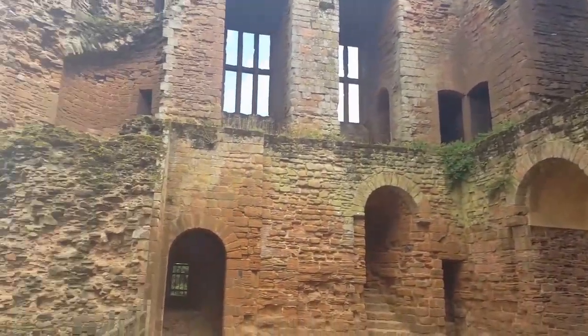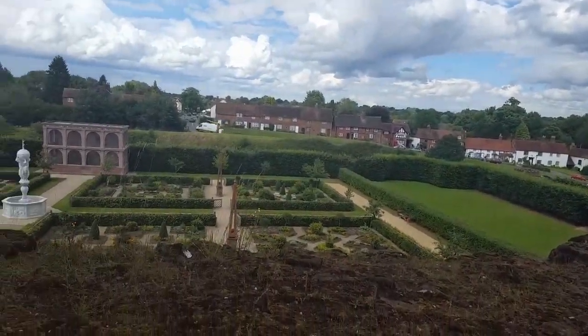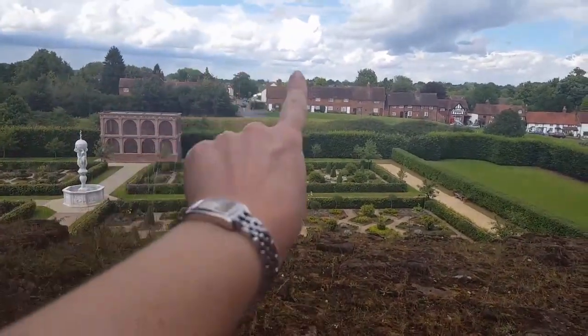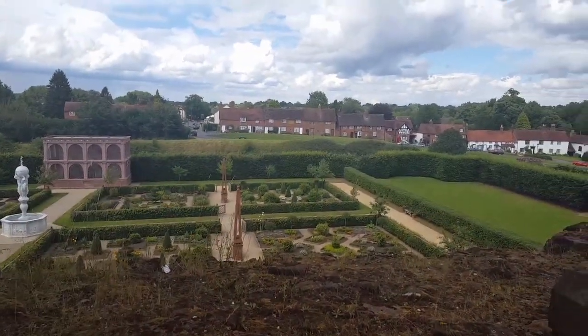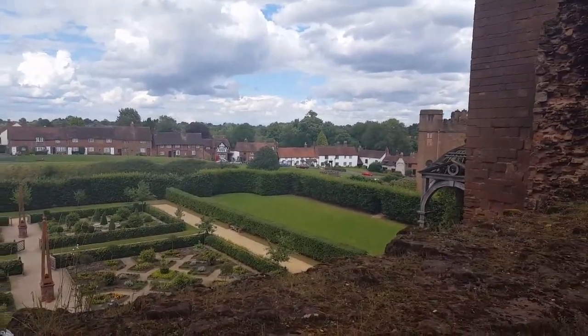If I took you slowly back around without making you feel too sick, back to the Elizabethan gardens again. And then just beyond, you can see those old houses. And that is the oldest part of Kenilworth itself.